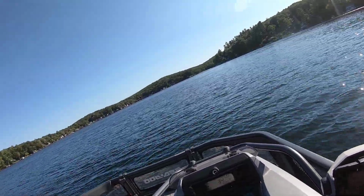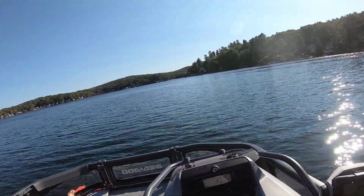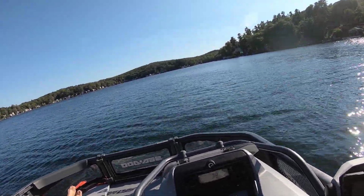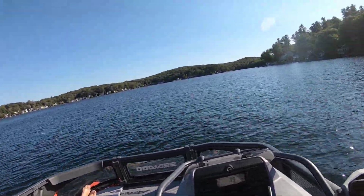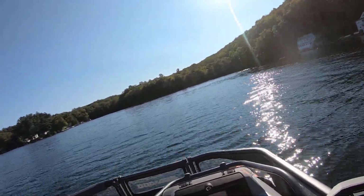That Bimini is more annoying than anything. It actually feels slower. I don't know why. Even though we're going 38. So that's about it with Highland Lake, nothing big.